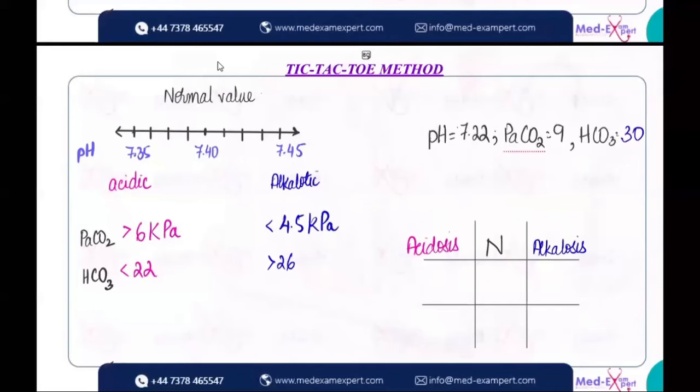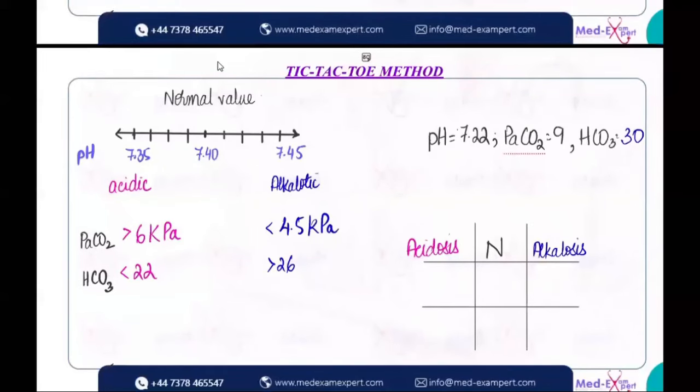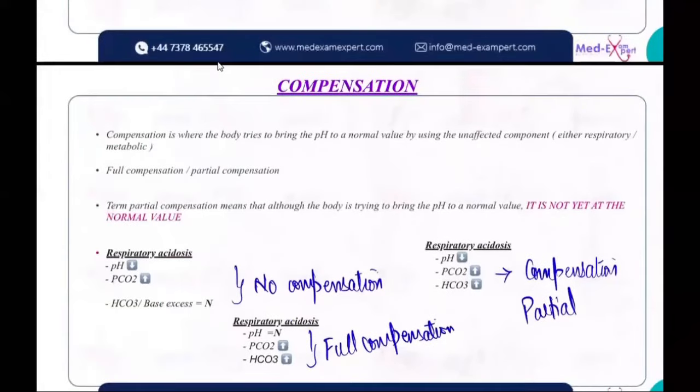Sorry, Dr. Asif asked me to explain compensation to him again. I will do that. Just give me a second. Now, Dr. Asif, yes, compensation. So once we, yes, it's partial compensation. Just give me a second, okay?